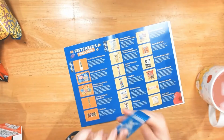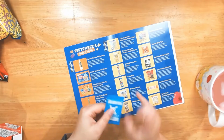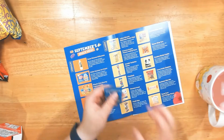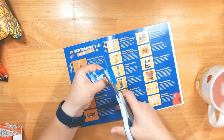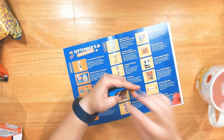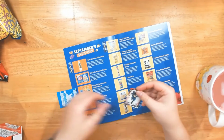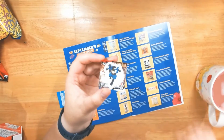So I'm going to open up now the sticker to see what I got. I'm a little nervous to use my scissors to cut it open, but they do have a line that says you can cut it, so as long as I make sure that the sticker is away from the line, I think we should be okay. And let's see what we got. Ooh, we got Lucario. That is pretty awesome.